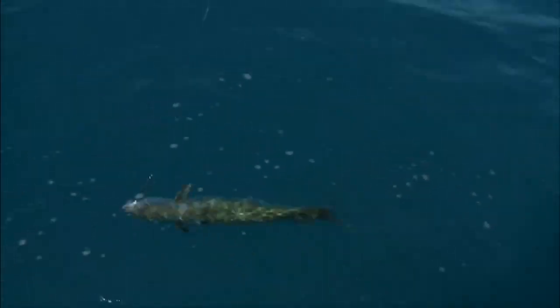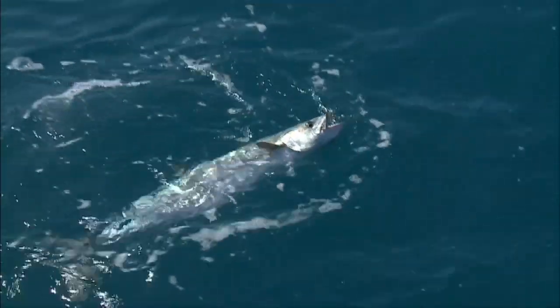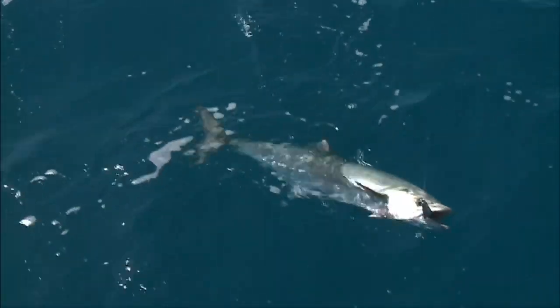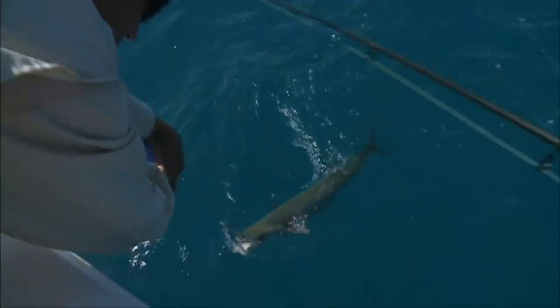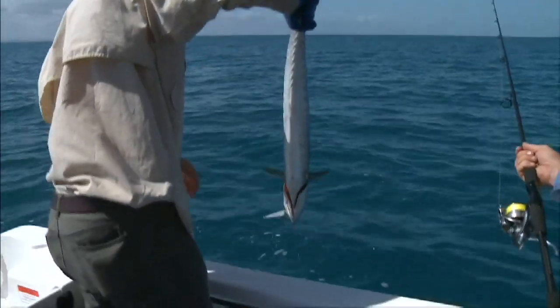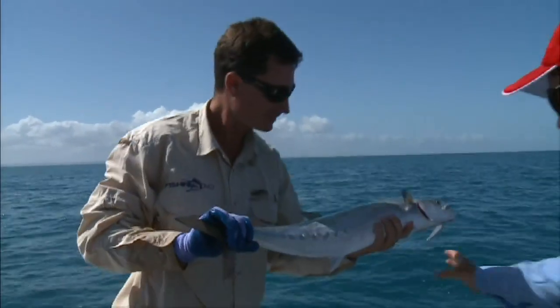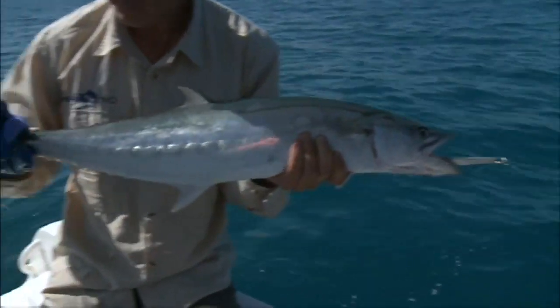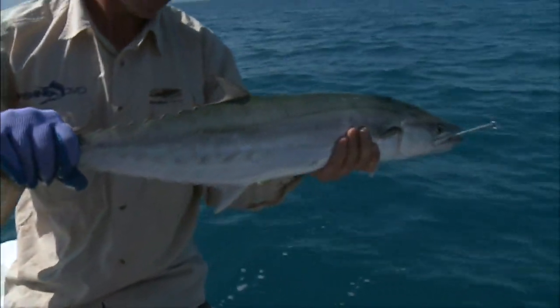Look at the size of that schoolie. Big schoolie. Can you grab him? He's a nice schoolie, 3.5 kilos. Only trouble with spinning for mackerel is the treble hooks that they often get. Where's the net? They're very common in Queensland. They migrate down the coast late winter. They're good at eating fish. If you bleed them and ice them straight away, they're really good on a barbecue. Nice schoolie mackerel.